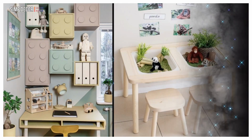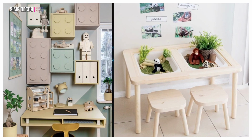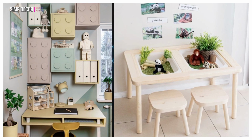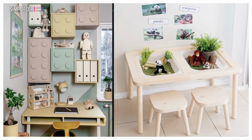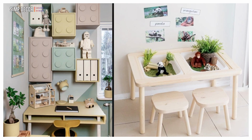8. Kids sensory table. Setting up a kids' sensory table may seem a troublesome and costly venture, if not for the IKEA Flisat. Try this sensory table setup to introduce your little one to the world of pandas and orangutans.